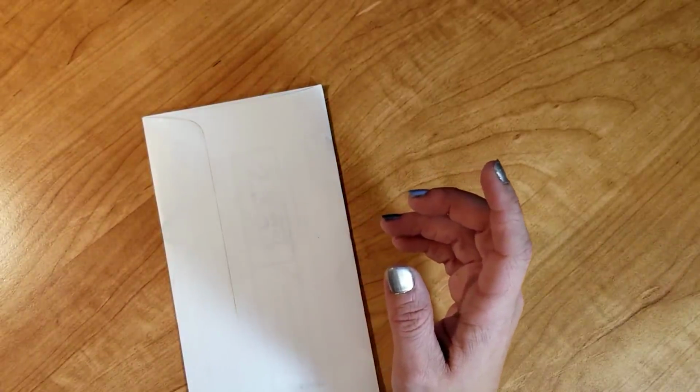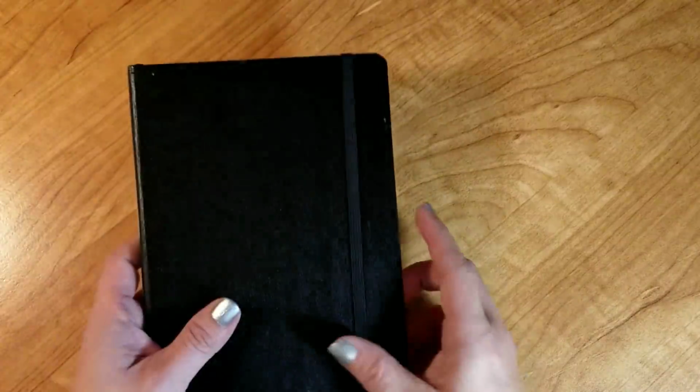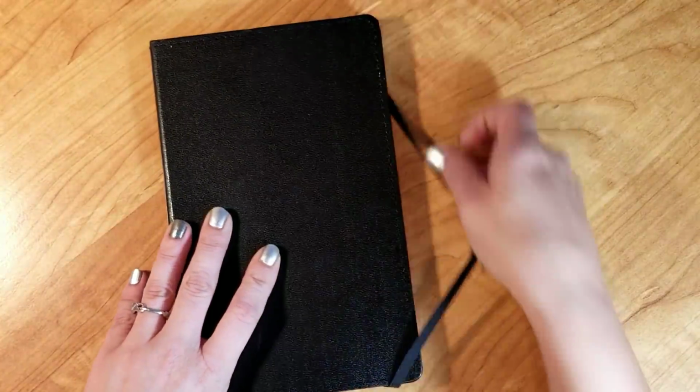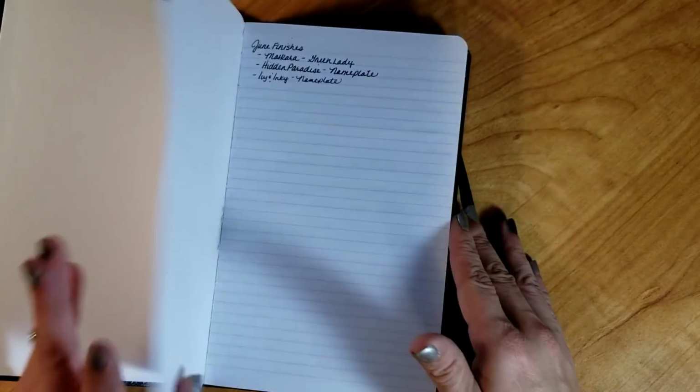Okay, so where are we? Number 9. That's my color diary. This is a journal that I picked up on clearance sale. I believe it was at a grocery store like Meijer or something like that. I think I paid like $3 or $4 for it.